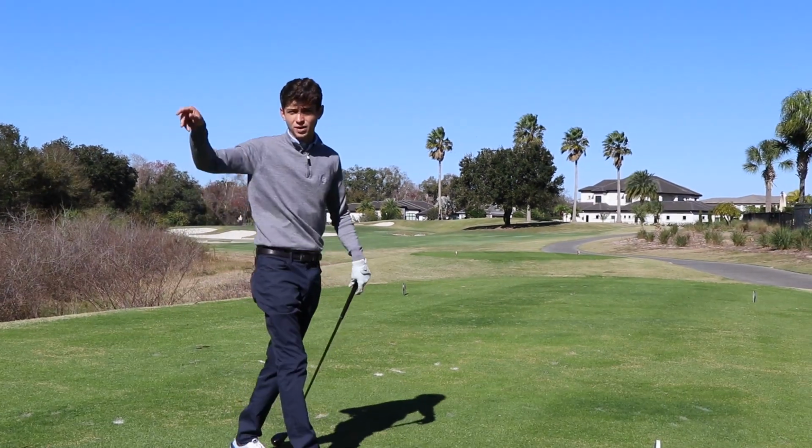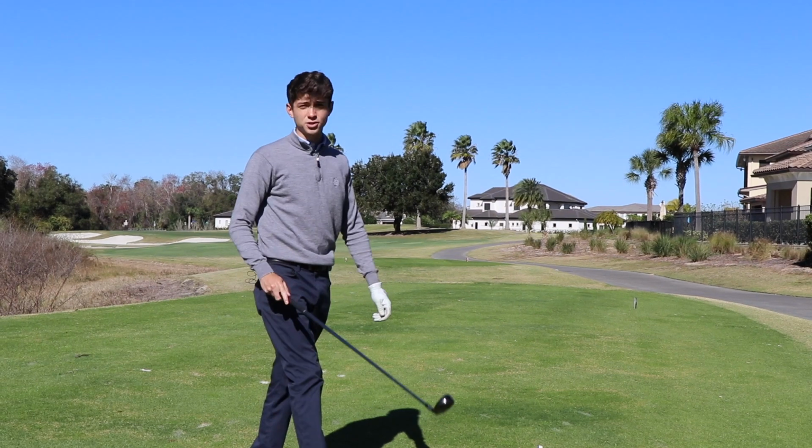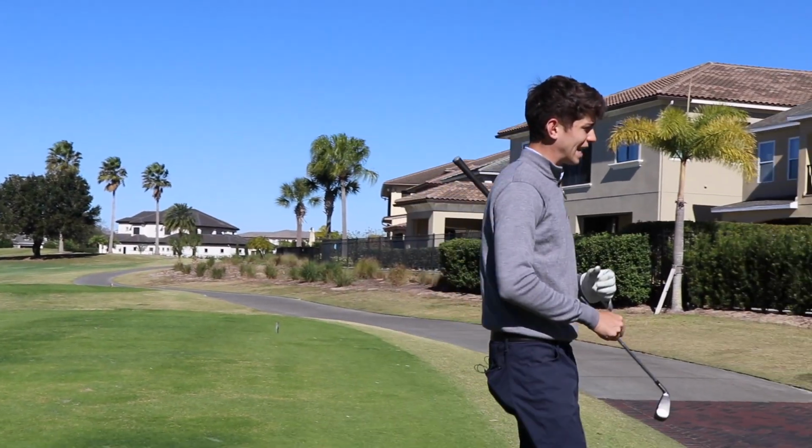Overthought that one a little bit with the hybrid. Probably worst swing of the day there. But we're scrambling today at Jack's spot. This isn't gonna be easy. Let's go make a par, stay it even.